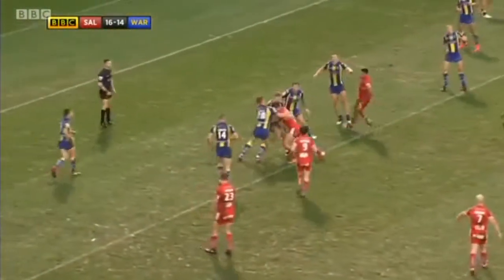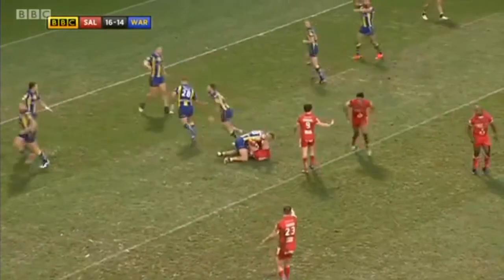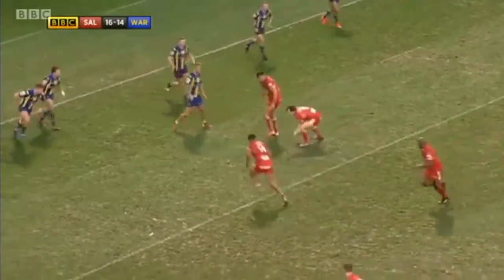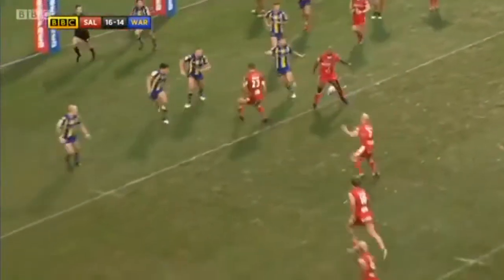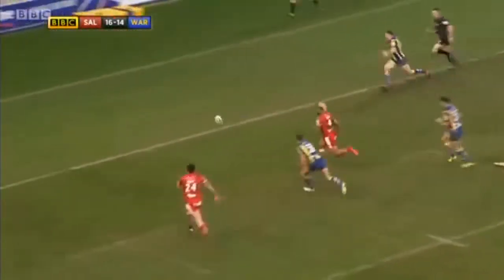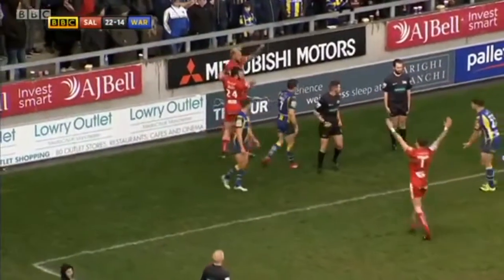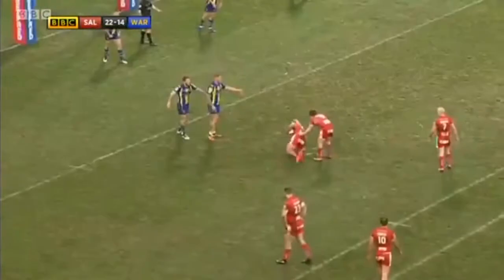Tompkins to Flanagan, who take contact centre field. They're lining up the big men on this left-hand side. Lamatazi's there, the ball will come out the back to Louis, on to Dobson, slides in a kick, Sal will get there, that's a great finish, just before the line, and Salford in control.